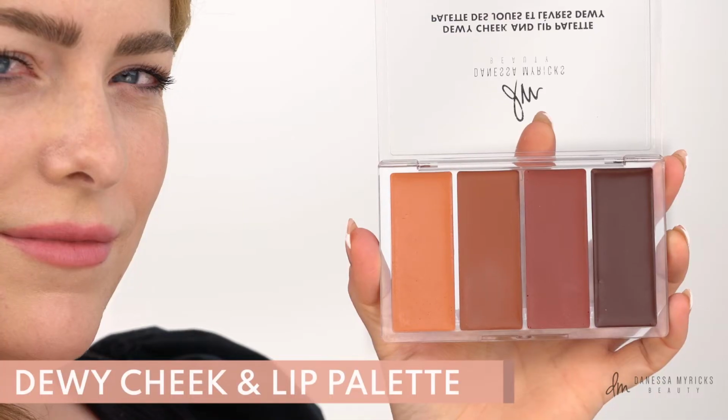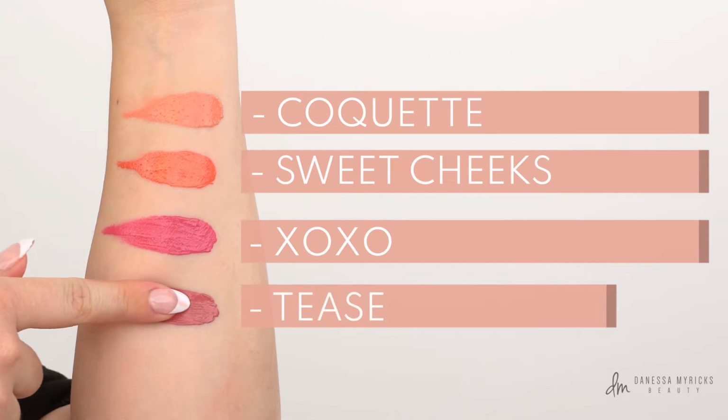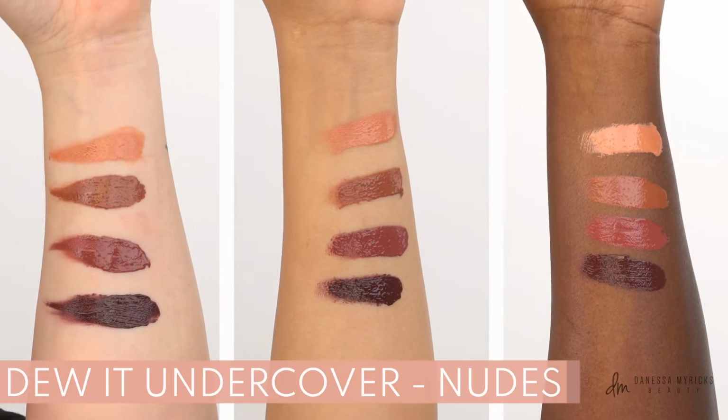Inspired by ease and artistry in the palm of your hand, introducing my new Dewy Cheek and Lip Palette. This hydrating, ultra-luxe cheek and lip cream palette is filled with 4 multi-use shades designed to complement all skin tones. They're so easy to use.